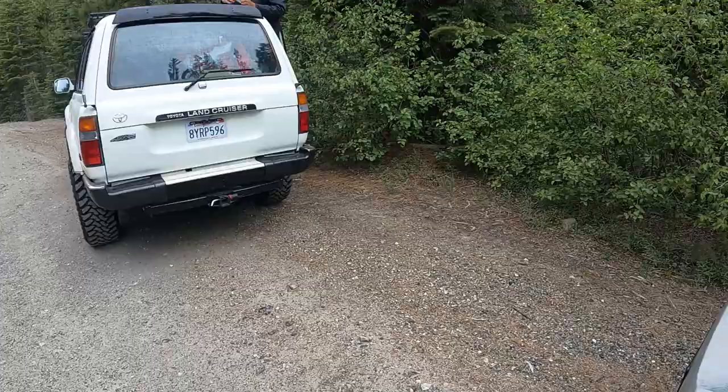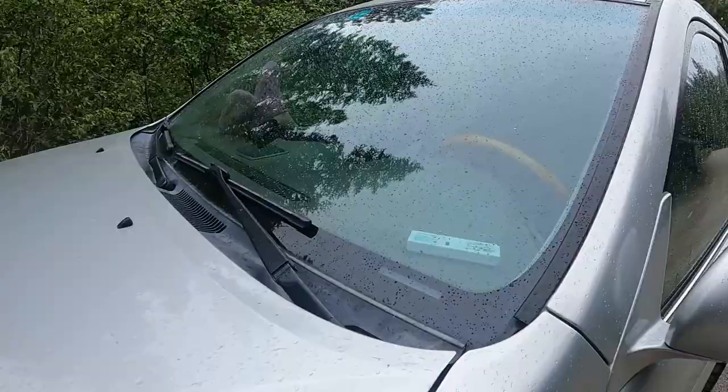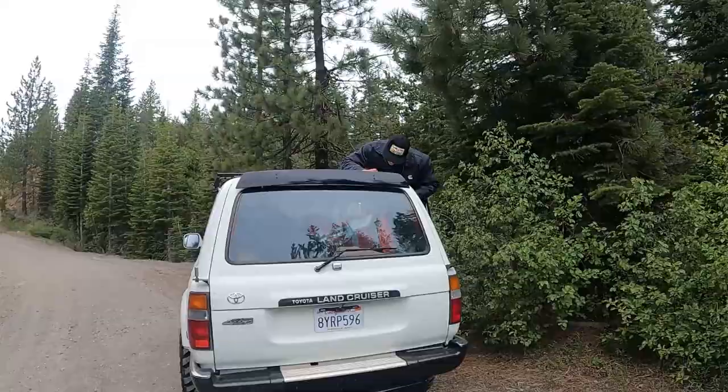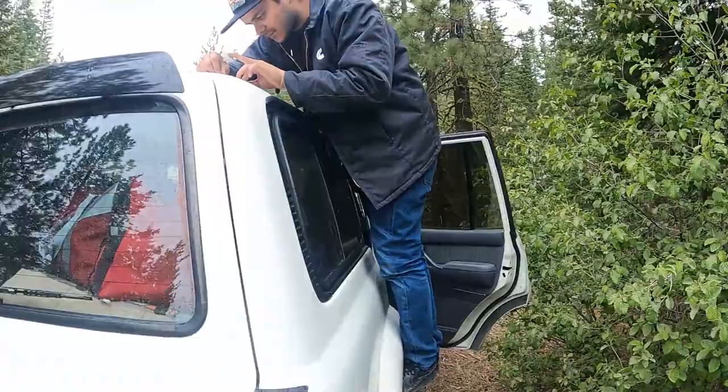Looks like it's starting to rain. See rain coming down. Are we ready? You ready, Efren? Hope so. We're ready. You ready? Yes, sir. You got holes in this roof, so he's patching that up so we don't get water in there. But it's only gonna rain for 2 hours and then it's gonna stop and then rain come back again.